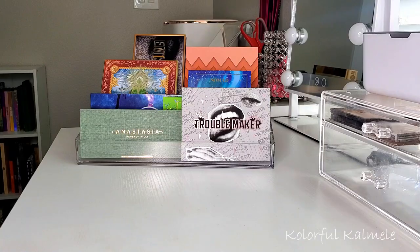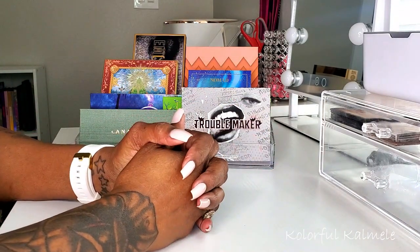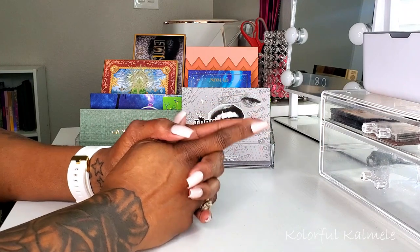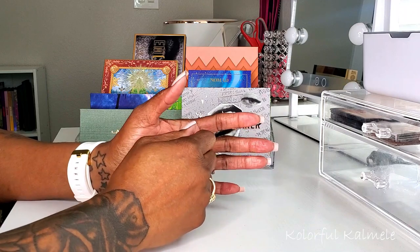Okay, you guys, so let's just quickly run through the palettes that I've selected to use over the next couple of weeks. My goal is to do my Shop My Stashes every 2 weeks. That's my goal. So I'm trying to choose less products for me to choose, trying to put myself on a schedule. You guys, please help me.